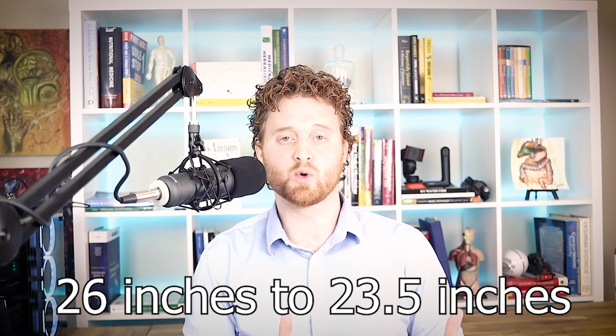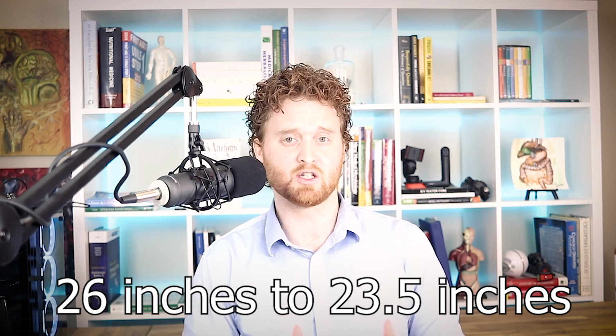All right, so let's go in looking at my thigh. So where I was for measurement for my thigh, I was 26 inches. This is when I was roughly 235 pounds. And then today's measurement, it was 23.5. So I lost about 2.5 inches from that. So that's also really big because that does help with being able to fit on pants easier.